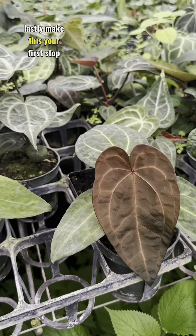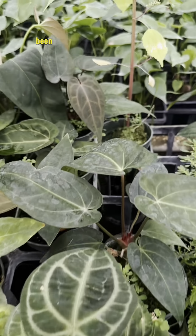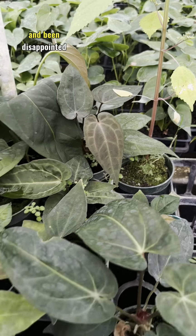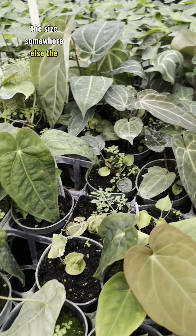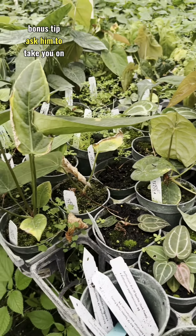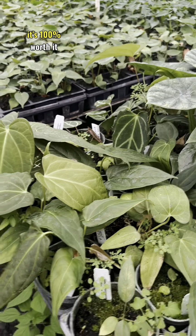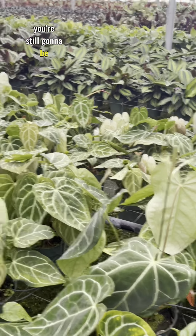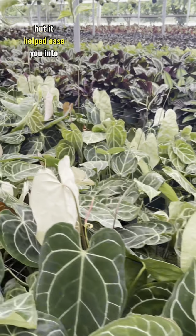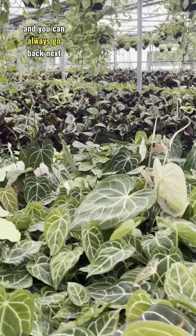Lastly, make this your first stop because prices for the plants are cheaper than anywhere I've ever been. I've stopped here last and been disappointed because I spent $100 more on a plant half the size somewhere else the day prior. Bonus tip, ask him to take you on the same tour that he takes me and my guest on. It's 100% worth it, especially if you get overwhelmed easily. I mean, you're still going to be overwhelmed by the magnitude, but it helps ease you into that. Just remember to have fun and you can always go back next time.